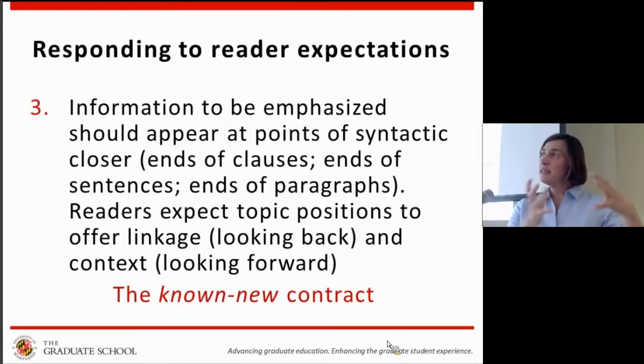So at the beginning of a sentence, readers expect topic positions to offer linkages, looking back, and then context too. So the beginning of the sentence helps us ground what we're reading, and then the new information comes at the end. And this is actually referred to in linguistics as the known-new contract. We start with what's known and then we build on what's new. And here's one more paragraph.